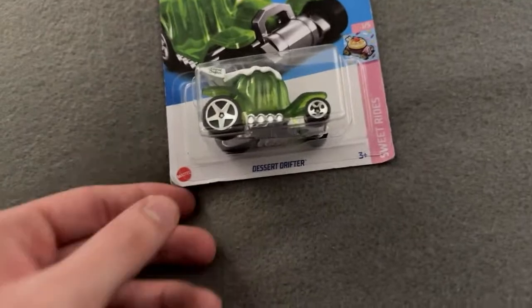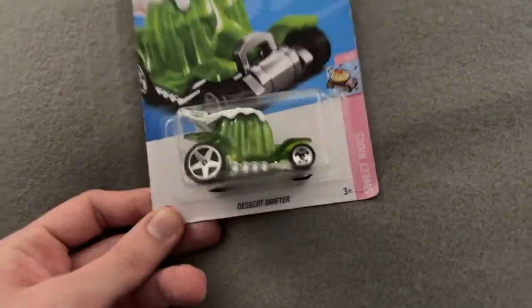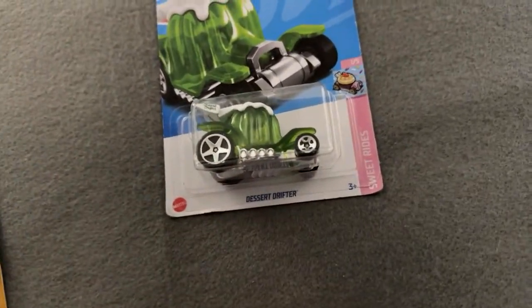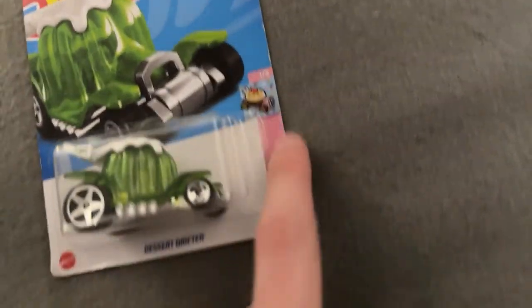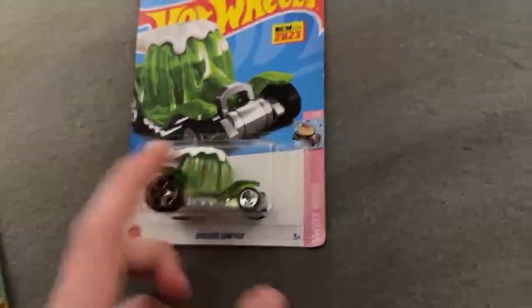And then I got this weird Desert Drifter. I always like the weird food and animal cars that Hot Wheels makes, so whenever they make a new one, I always get it. And I do happen to have that one on there too, that cupcake car. Is this a Ryu design? I don't think it is, but it's still very cool. It's kind of like a translucent green.